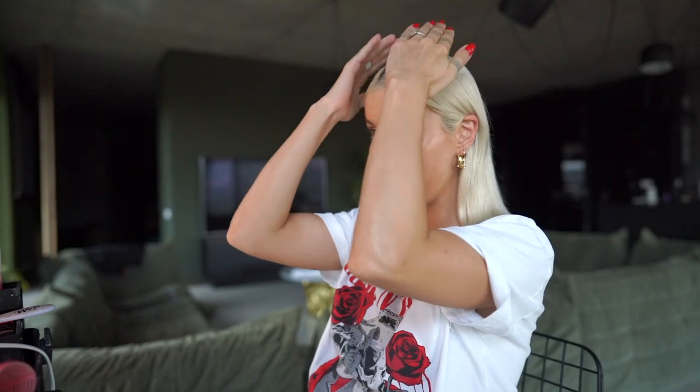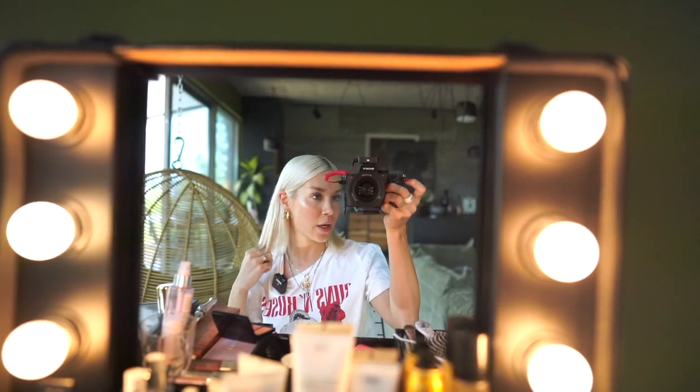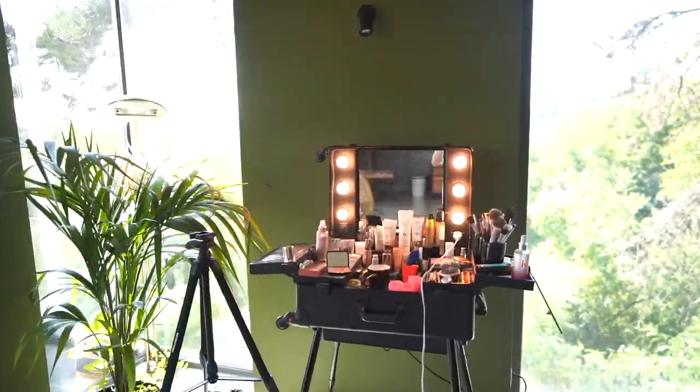So here we have it, this beautiful, slick hair. Just feels hydrated and looks beautiful, and I just tamed the little hairs with a bit of hairspray. So here it is, the look. I'm just going to apply a bit of highlighter and mascara and show you the next look. Is over here, and back to the makeup table.